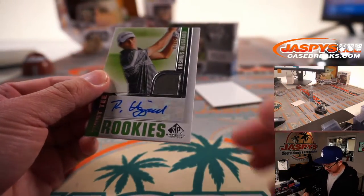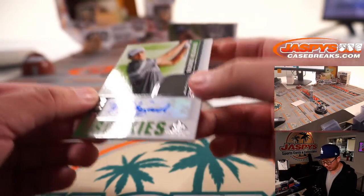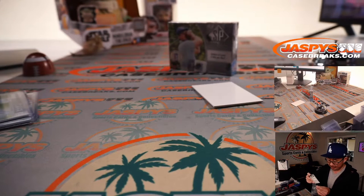All right, the autograph is first tee rookies. There's Rasmus Højgaard, 13 out of 499. First tee rookie jersey or shirt and autograph.